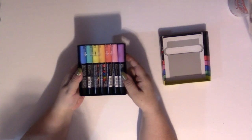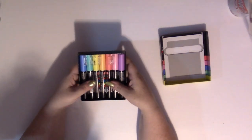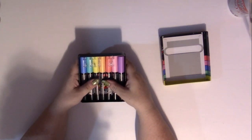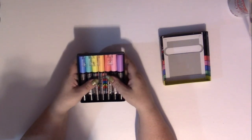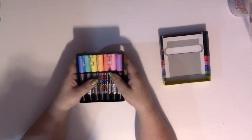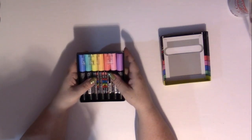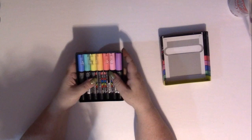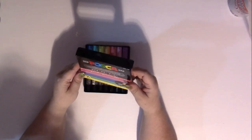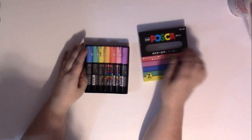Okay, then I picked this up for myself. So far I have pretty much been using the black and white Poscas, and I have them in many, many sizes. I had a couple colors, and then a few months ago Paletteful Packs did a Posca pen pack, and they gave us some colors, and I really decided then and there that I liked having the colors. So my favorite size in coloring books is the extra fine, which is the 1M. I believe, yes, PC1M, which is a 0.7 millimeter tip.